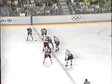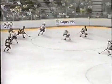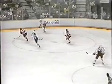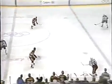And so the face-off at the U.S. blue line. Millen facing off against Chernykh. And it's Granato over to Young. Across to Laviolette. Up ahead to Millen. Millen sending it for Bourbeau, and the skittering puck over the top of his stick. Collected by Laviolette.